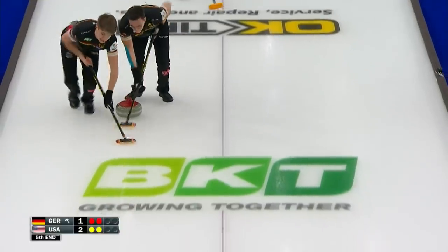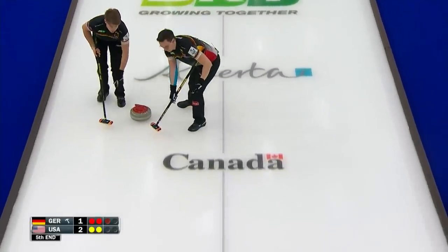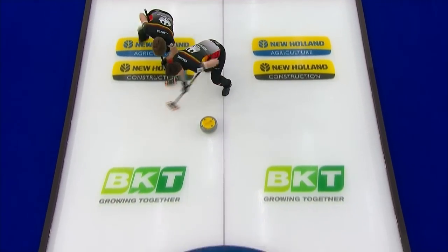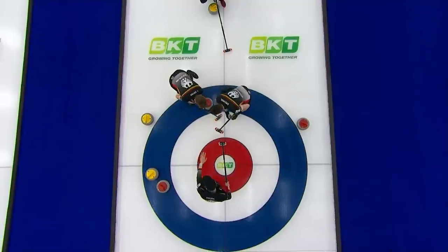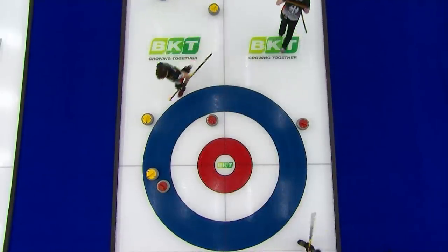Well, Muscatovitz will try and put this one right where they want it. Don't be light, don't be heavy. Bite the top 4 foot. Bite the top four. Perfect. Oh, very nice. Top 8 foot. Yeah, very nice.